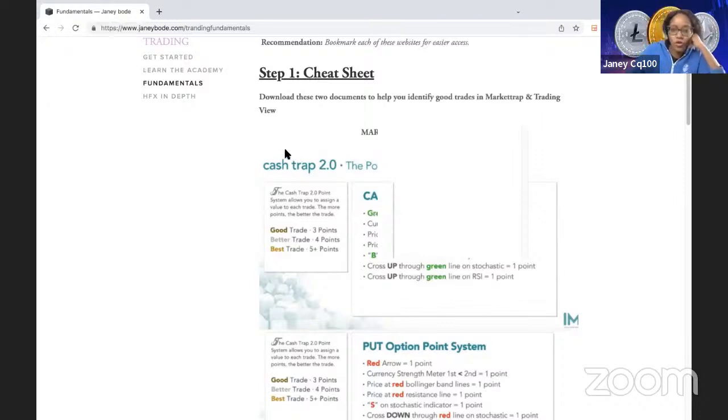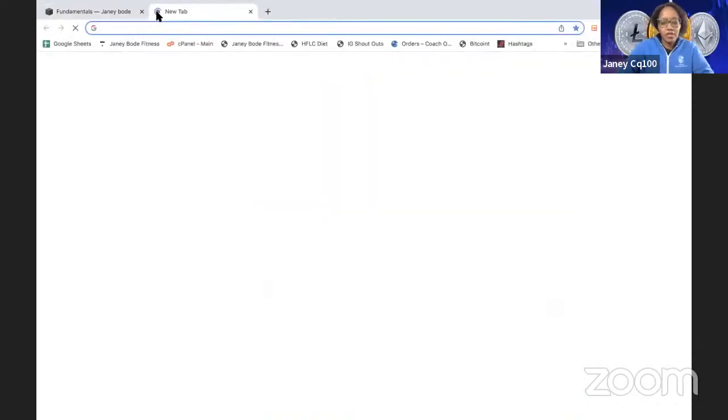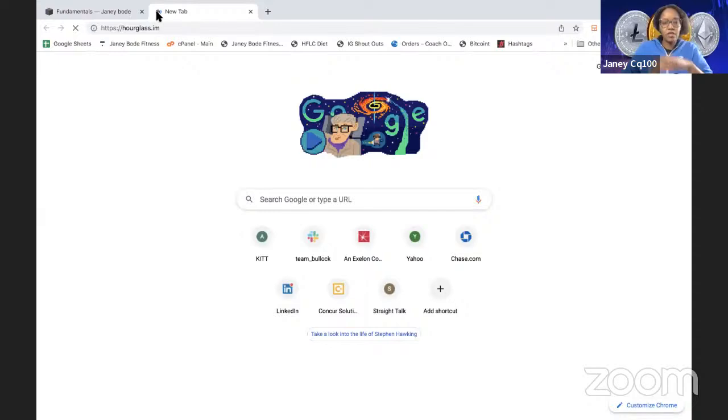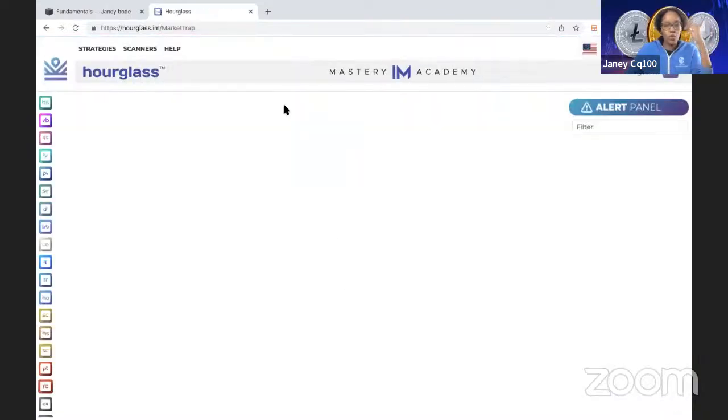Okay, so I purely follow this to the T. To the T. I don't play around anymore. Why do I say to the T? There are some things that I don't negotiate with, and I'll show you what I don't negotiate with. I'm going to just pull up my hourglass very quickly. It's going to look kind of weird because the market is closed, but I'm going to tell you what I have learned.